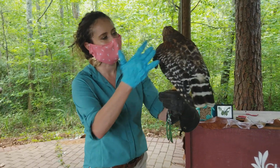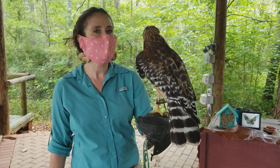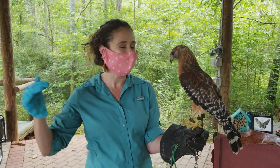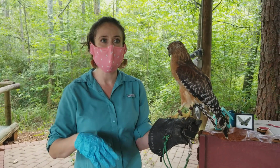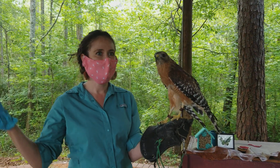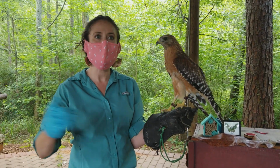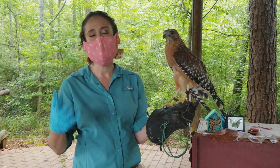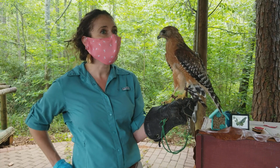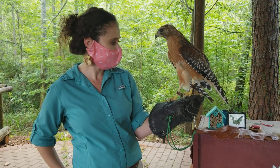And that beautiful checkerboard pattern is going to help her blend in when she's in a habitat like that, because as she's flying around, she's going to have to maneuver around trees and limbs and branches. So that checkerboard pattern breaks up her color. That way she blends in a little bit better as she's going through and as she is hunting her prey.